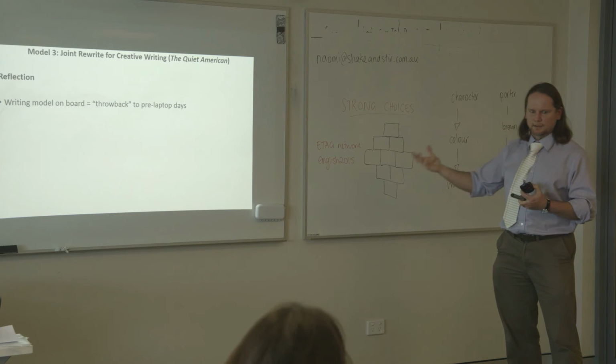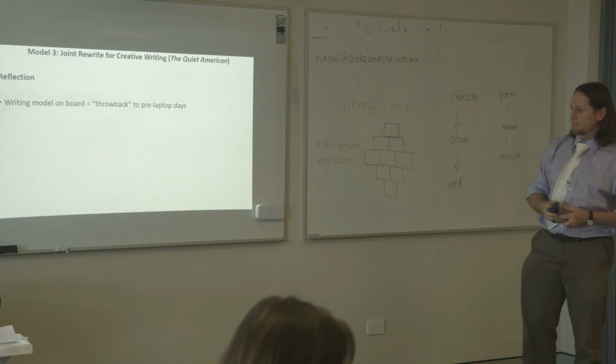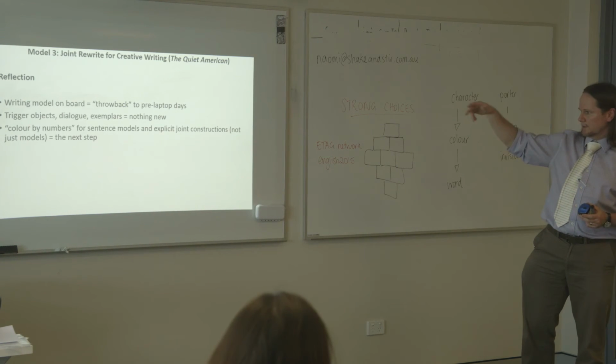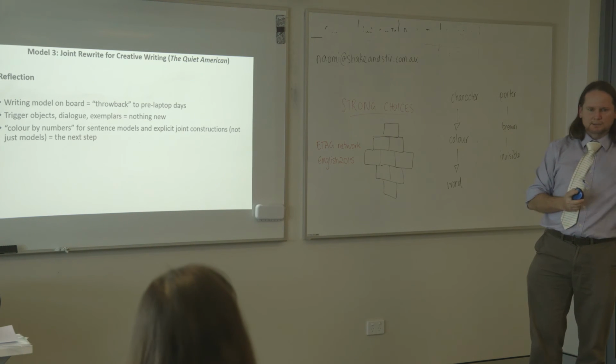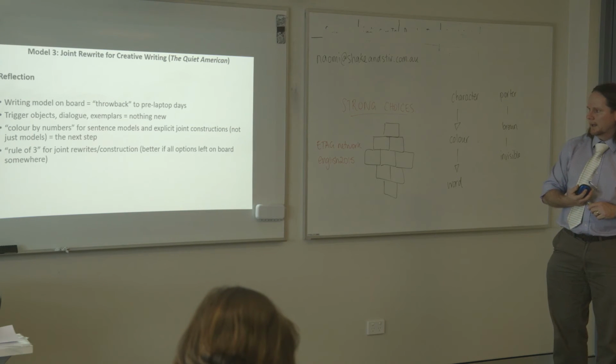So reading to learn is a bit of a refresher, I guess, to go back to modelling and that collaborative effort of drafting. Things like using the objects, using the dialogue and the example, is nothing new there. As I said, it's that colour by numbers, that explicit joint construction, just taking it slightly that next step that I think is getting a little bit better.